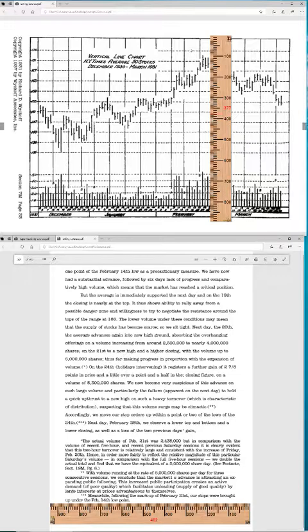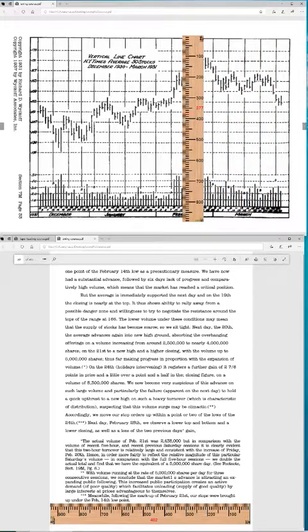uptrend. So now we're starting to focus on the downtrend, this entire piece here. Okay, and how all of that, the behavior around all of that.